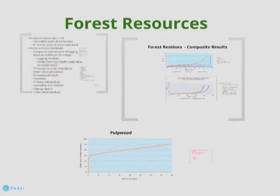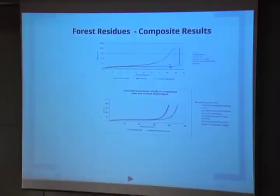Forest resources: Ken Skog from the Forest Products Laboratory of the Forest Service put together supply curves for forest resources. Basically, the way this works is when we hit a certain price point, we tap into the supply curves for forest resources. Ken put together composite supply curves where we have potential yields from thinning operations and potential yields from logging residues. Ken assumes 50% might come from each in a combined silvicultural harvesting operation, so the forest residue supply curve is basically an average of the two.